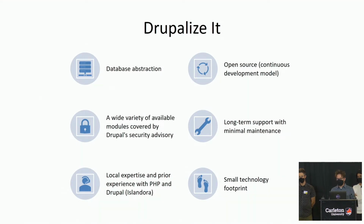So some of the important reasons why we chose Drupal over other CMSs include the fact that it was open source, which was such a big part of SAS History Online's mandate. And it allowed, with very limited budget, the ability to use some centralized management. And in some cases, we even were able to contribute back. It's also got a continuous development model, so it was resistant to some of the extreme deprecation we saw in some of those old archives websites.